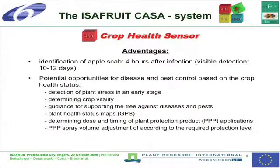Now, I lack the time for going into the details, and Greg Dorojowski would certainly be able to answer any questions on that. But what we have seen up to now is that in the case of scab, apple scab for instance, we can detect infection 4 hours after infection. Compared to the visible detection, which normally takes about 10 days, this should be a major breakthrough and advantage.